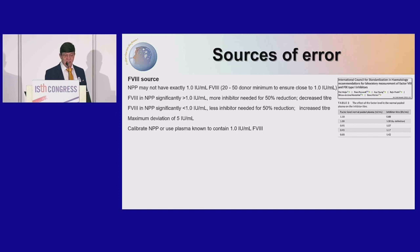Now, I would actually argue that when you consider that factor VIII in the normal population has a trimodal distribution, I've seen other papers suggesting a 50 donor minimum, and I certainly would go for that. And there's a very useful table in that new guideline that shows the difference.